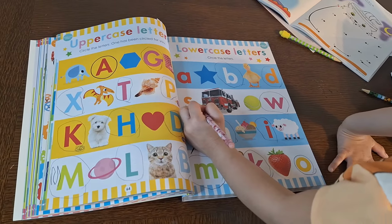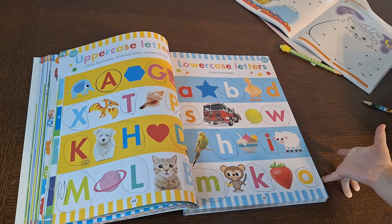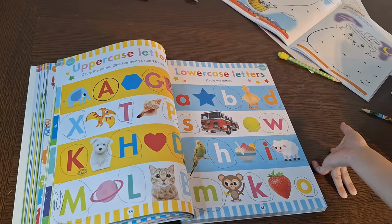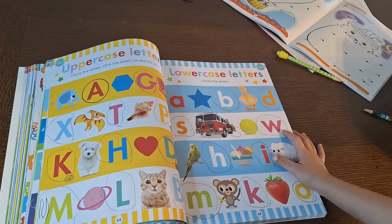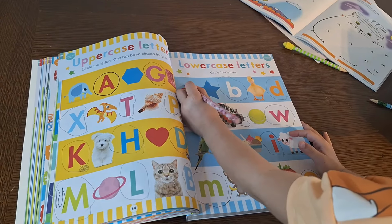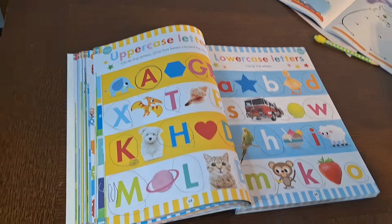Oh, no. Which one is it? S. But I know how to do that one. Yeah? Okay. And that one? T. I feel cold. She placed her stickers.